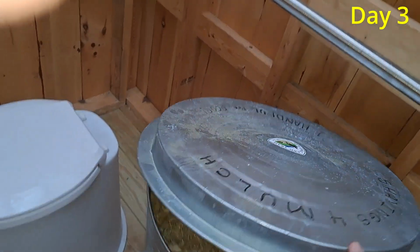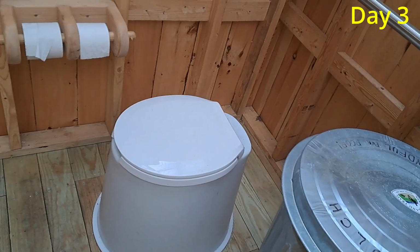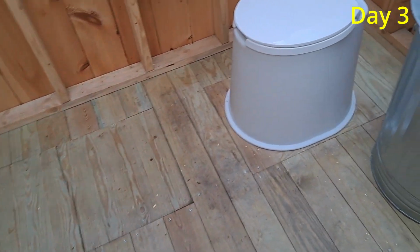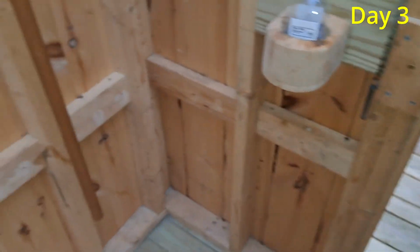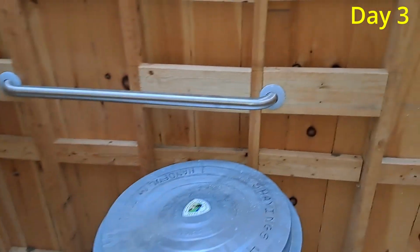To flush, you take a handful of mulch and toss it on top of it. There are 4 trap doors here. Well, 3, because the other one's got the toilet on it. And what they do is, after one side fills, it actually composts with all the mulch and everything, and they spread it over the forest floor. So I'm just in here to change, so you don't have to be disgusted by any thoughts.